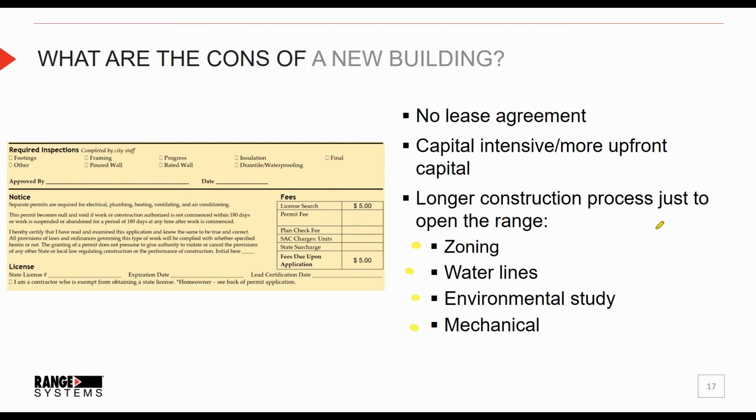And then it's a longer construction process to open the range. Obviously, there's no building there, so you've got to start from ground level.